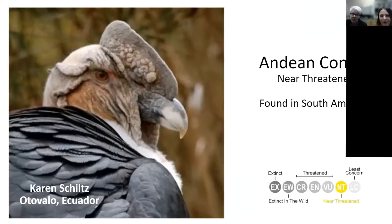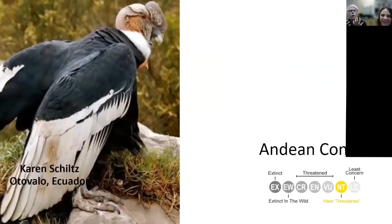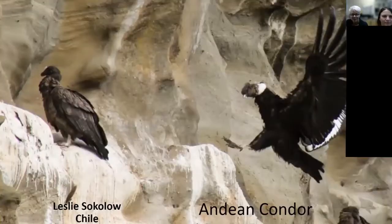Okay, our other favorite, Andean Condor. These guys are a little bigger than our California condors that we love so much. These are found in South America. They are near threatened, and you can tell they have a really different face than our beloved condors up here. And of course, that white ruff around their neck, very distinctive. It's a typical vulture look when you see them in cartoons and things like that, that white ruff. Super cool. Look at them landing here.